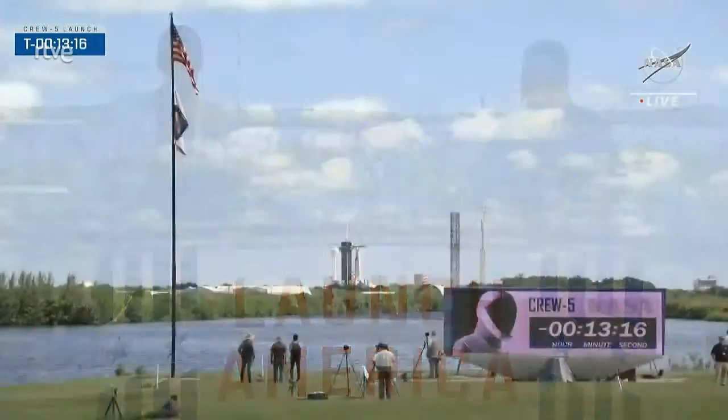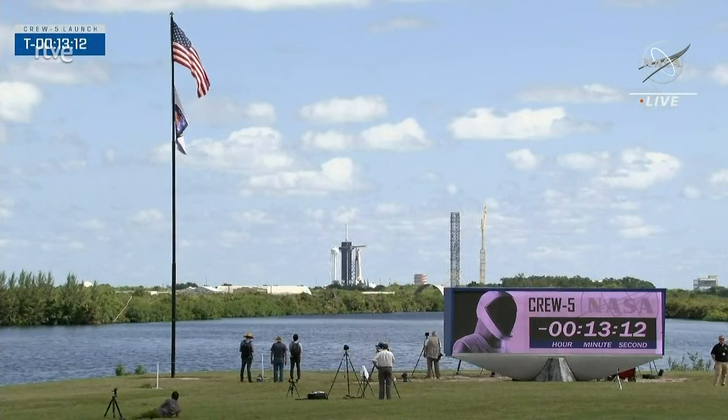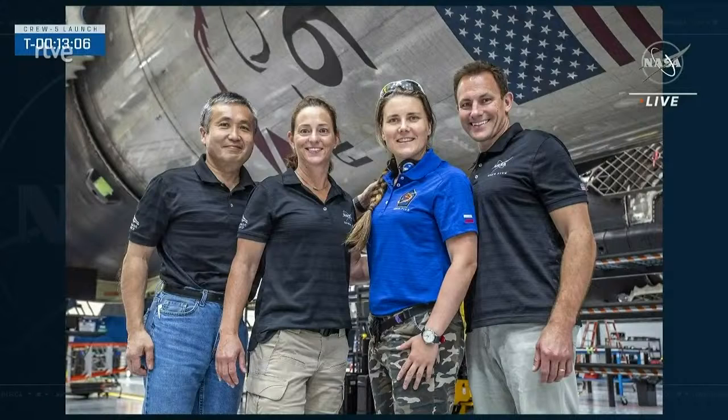Thanks, Kate, and it really couldn't be more perfect out here weather-wise for a launch. How about that, Bob? It just looks absolutely stunning to look out and see the vehicle ready to go, the crew on board, strapped in. I'm just super excited for them. And there's a view of the countdown clock and the historic American flag that has been standing there since the space shuttle program.